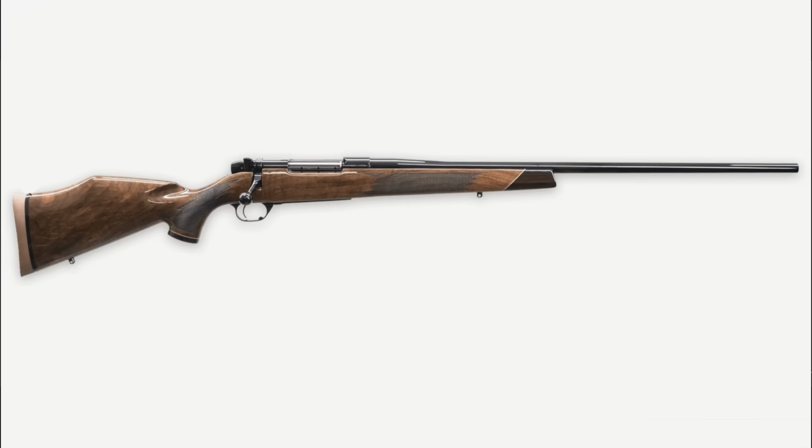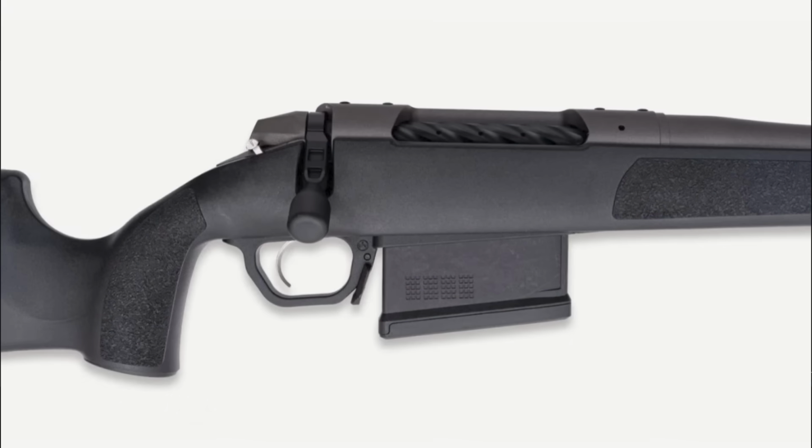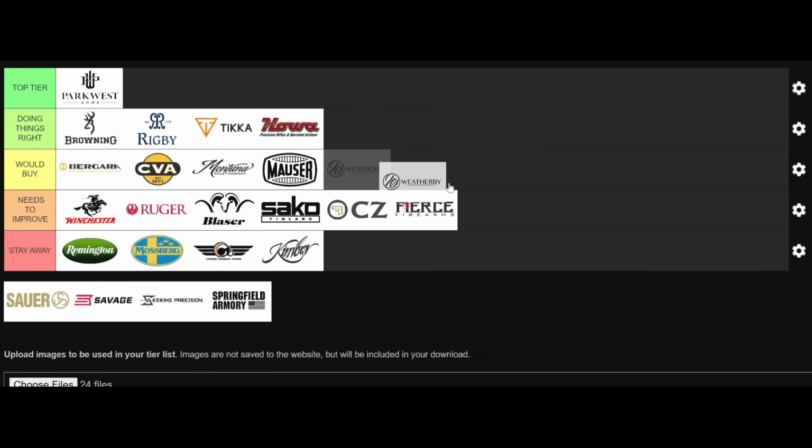But their flagship rifle, the Mark V, I'm sorry, but I think it's overpriced and highly susceptible to quality issues. Mark V barrels are just average in my opinion for accuracy. I've seen a lot of poor bedding in those Mark V rifles, and I've seen several wood stocks crack right out of the factory. I mean, right away as soon as the user started shooting them. So not good for $3,000. Also, the new 307 seems to be experiencing magazine-related issues, so I'm going to put Weatherby in the needs to improve category here. Sorry, Weatherby, you need to improve.